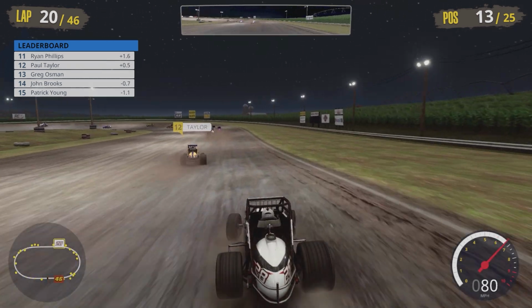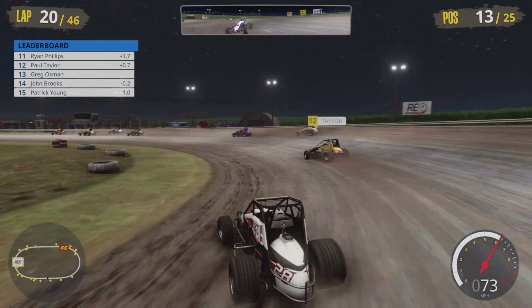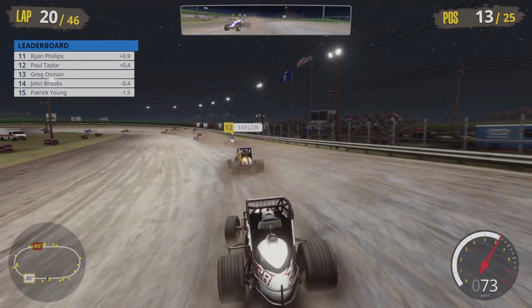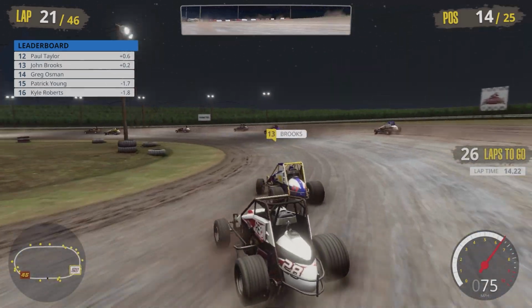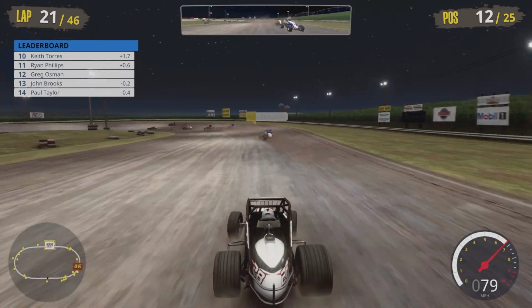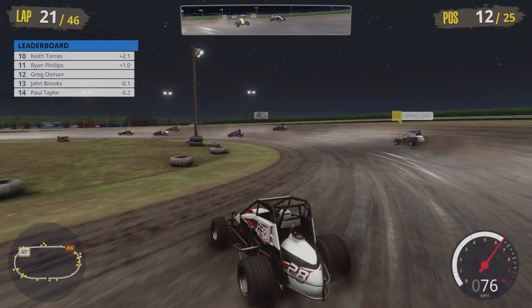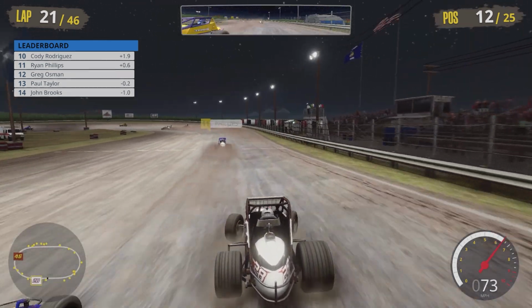Paul Taylor's in front. We just got by John Brooks. Paul Taylor in front. The drivers seem to be getting into a rhythm out there. Great job. We got by both of them. Again. I'm trying to concentrate.